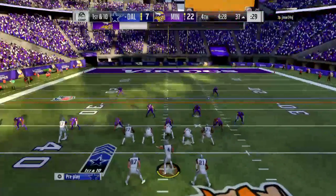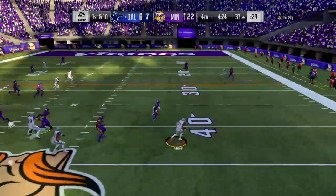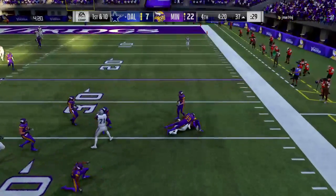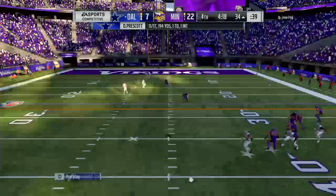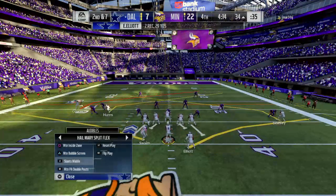Prescott from the gun. A dump off to Elliott. And they'll be inside the 35 now at the 34-yard line. It'll be a 3-yard gain, and it's a 2nd down.